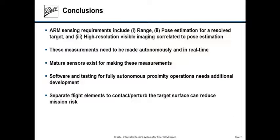So in conclusion, the arm sensing requirements we see being needed for capture are 1, range, 2, pose estimation for a resolved target, and 3, high-resolution visible imaging that's actually correlated to that pose estimation. Those measurements need to be made autonomously in real time. There are mature sensors for making these measurements, but the software is where the development needs to be. And separate flight elements to contact or perturb the target surface, I think, can reduce mission risk.